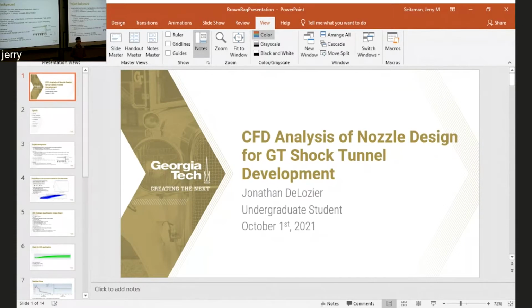My work was during the first 2 semesters that this project was going on, so really laying the groundwork in the initial nozzle design and initially transforming the shock tube to the shock tunnel. And this presentation is really going to focus on the first bit of that work with the initial nozzle design.